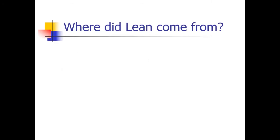So let's start at the beginning. Always a good place to start. Where did lean come from? It's a derivative of the Toyota production system. It's been modified and changed and updated over the years, but that's essentially where it started. And the reason it got noticed is that all of a sudden Toyota and Honda and some of the other Japanese car companies started coming to the US in the 80s with higher quality and lower cost vehicles. And the big 4 automakers at the time were thinking, well, how is that working? What are they doing different that we're not doing?